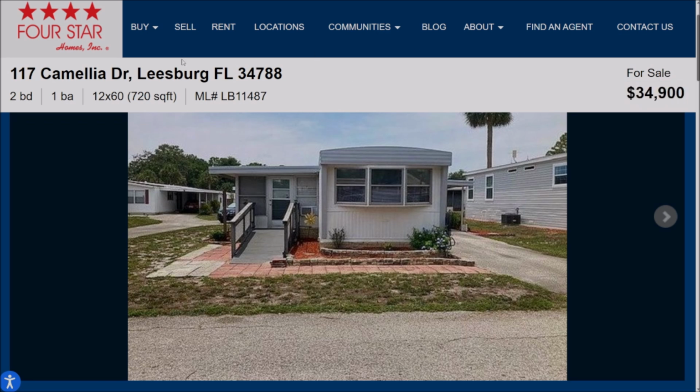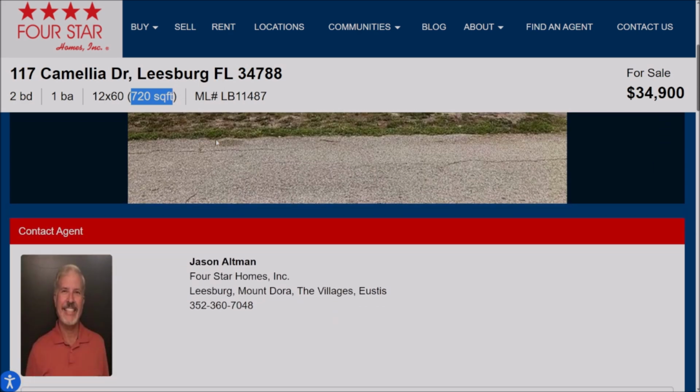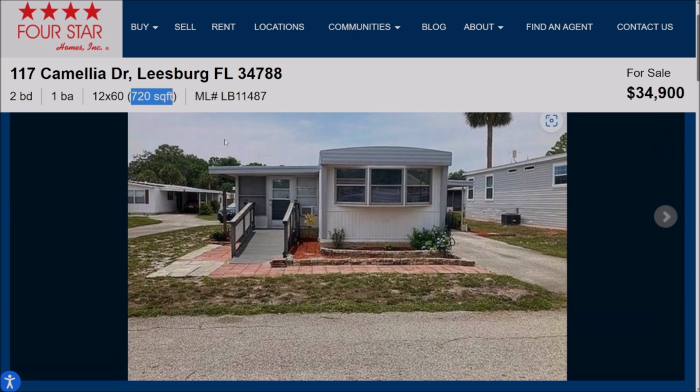At $34,900, I think this is the most expensive house we have on the list today. This one's going to be located out in Leesburg, Florida. Two-bedroom, one-bath home, 720 square feet. This house is going to be represented by Jason Altman out of the Leesburg office. And Jason says that this is a 1973 build, located out in the senior park. Lot rent is $622. The house is going to be sold totally unfurnished.